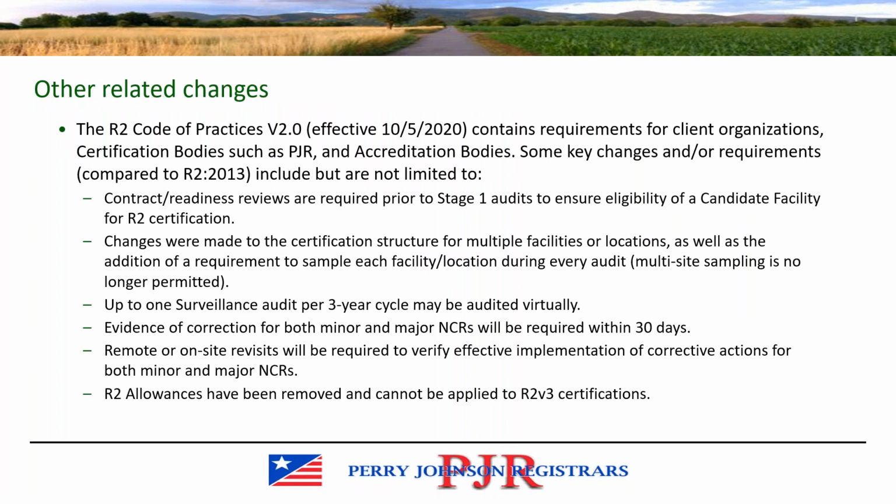I mentioned that the Code of Practices has been revised for R2V3. There are several significant requirements in the Code of Practices, including the need to conduct contract or readiness reviews prior to a stage 1. We're calling these contract validations at PJR. There are changes to the certification structure for multiple facilities or locations, as well as the removal of the ability to sample multi-sites. So all facilities and locations need to be audited every year now.